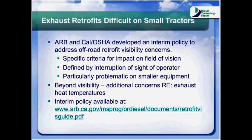And so because of that, the California Air Resources Board and Cal OSHA had to develop a policy to address these concerns. And that policy guide exists. There's a link to it here on the slide, and it addresses how to handle these cases. And if it is true that it is impossible to install these devices on the smaller pieces of equipment without impacting safety, then they are exempt from having to install the equipment.